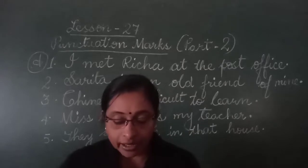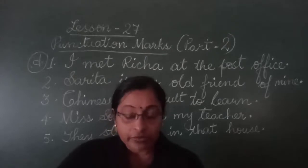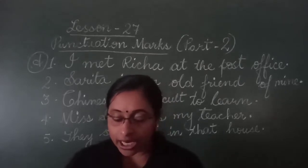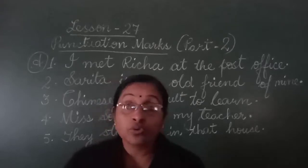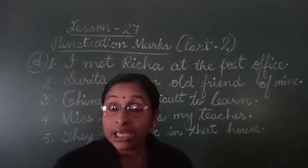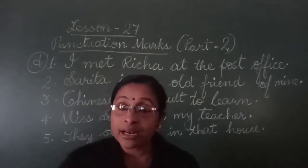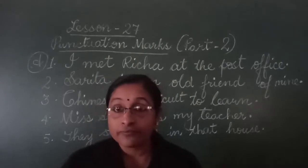India, Bhutan and Sri Lanka participated in the conference. First we will read up to 5, then I'll write it on the board. Clear? India, Bhutan and Sri Lanka participated in the conference. Conference means meeting. In that, who all participated? India, I capital. Bhutan, B capital. These all are the names of countries. And Sri Lanka, S capital, Lanka, L capital. After the conference, full stop.